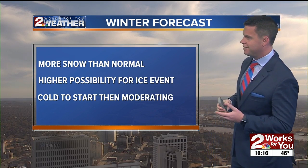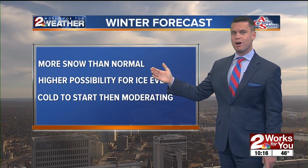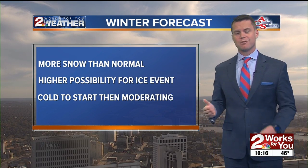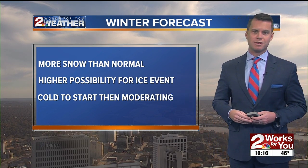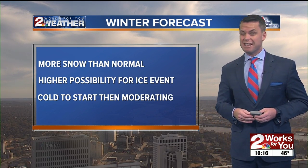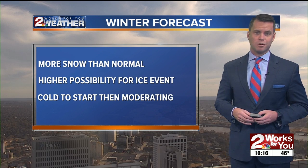Here's our winter headlines. We're expecting more snow than normal here in the Tulsa area. And there's also a higher probability for an ice event to occur this winter as well. And we've seen that looking back at El Nino years. We've seen some significant ice storms affect Green Country.